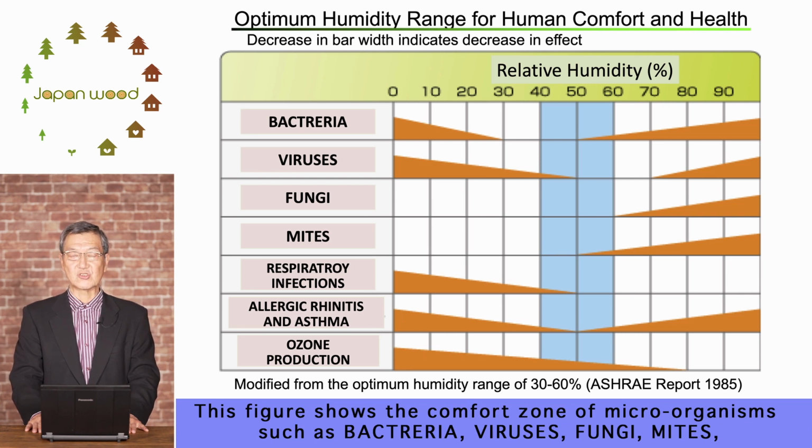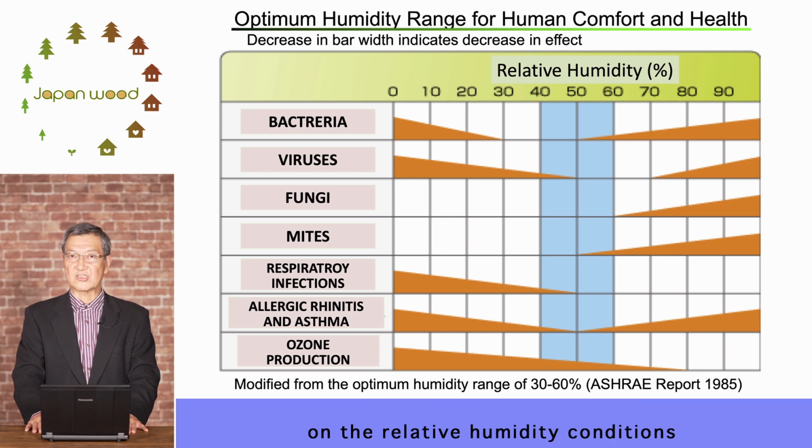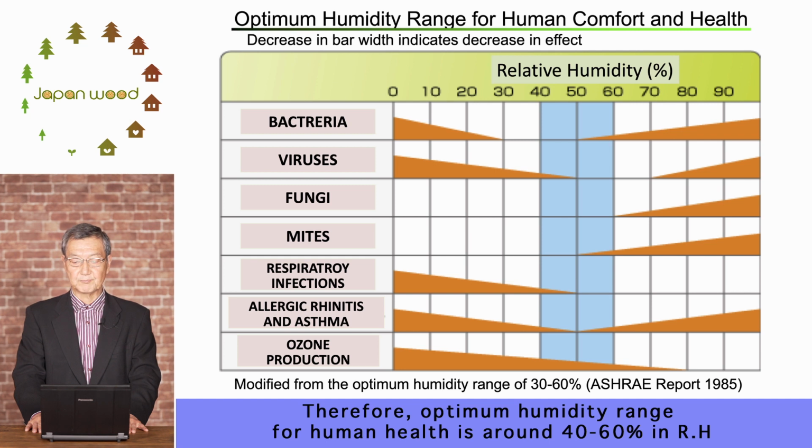This figure shows the comfort zone of microorganisms such as bacteria, viruses, fungi, and mites, and of respiratory infections, allergy, and ozone production on the relative humidity conditions. The decrease in orange bars indicates the decrease in their effects. Therefore, the optimum humidity range for human health is around 40 to 60% in relative humidity.